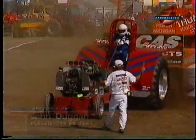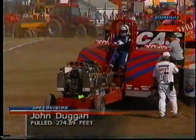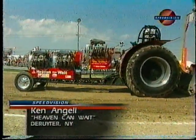However, he's had to get on the brakes, jumping all across the track, and Dugan will come up short, 274 and change. Remember, our leader currently is the Northern Eagle of Dwayne Holtzing at 287.162.